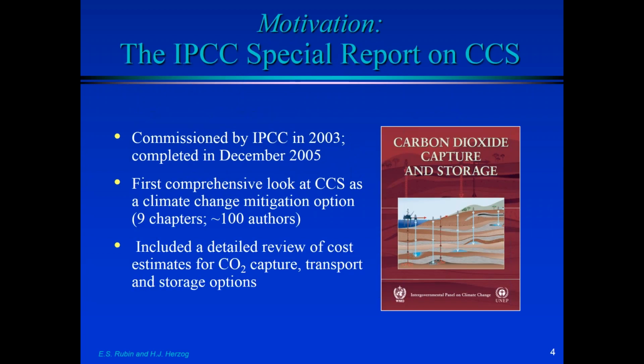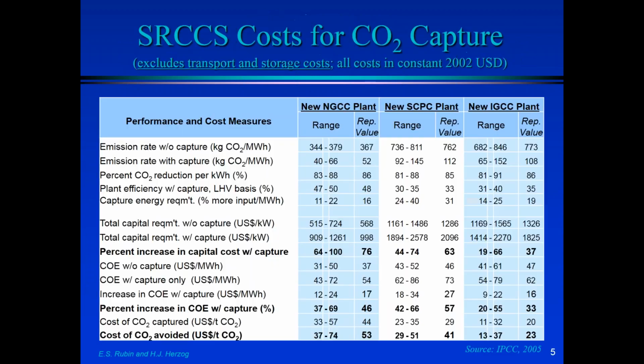As I said, the starting point for a lot of this is the IPCC Special Report, which both Ed and I worked on, and it was one of the first comprehensive looks at CCS and climate change mitigation. Nine chapters, about 100 authors were involved, and throughout the report, we talked about cost and looked at estimates for CO2 capture, transport, and storage options.